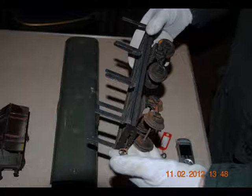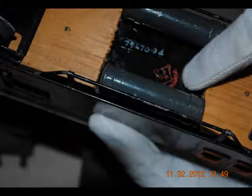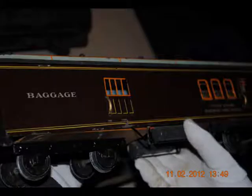Bing flat wagon with side stanchions. In this case, the Bing GBN trademark, but US couplings, because these are 1921 series bogies. But I think if you put the light on that, that's GBN Bavaria. Okay. Bing United States Railway Post Office.